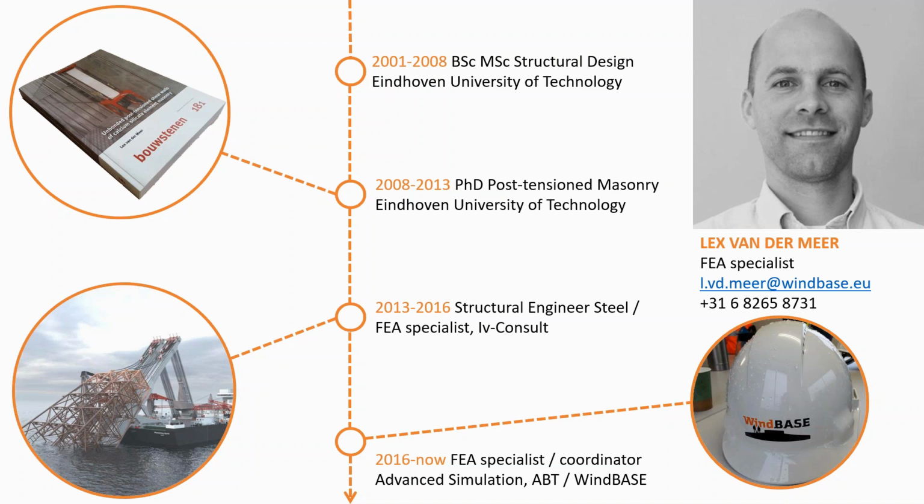And I worked for 3 years as a structural engineer at steel, but also as a finite element specialist at IV Consult. While I was working there for 2.5 years, I worked on the jacket lift system on the Pioneering Spirit, which is the biggest decommissioning vessel in the world, which was obviously quite a challenging project. But then in 2016, I got the opportunity to coordinate all the finite element and advanced simulation work at ABT. Well, that seemed like a good next step. So since 2016, I now work at ABT.